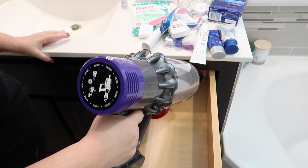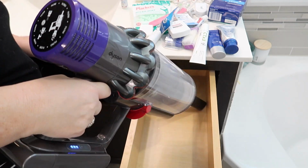I'm going to go ahead and vacuum and wipe out all the drawers before I put in the containers.